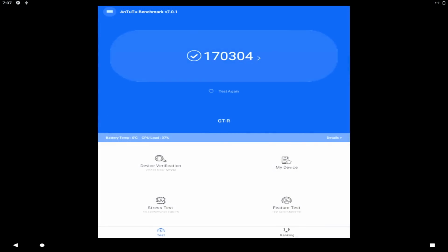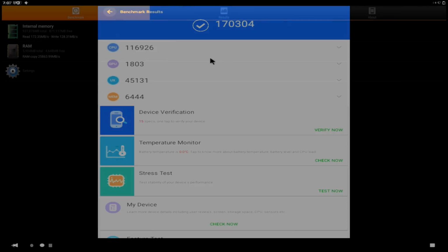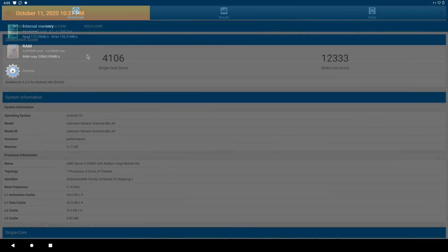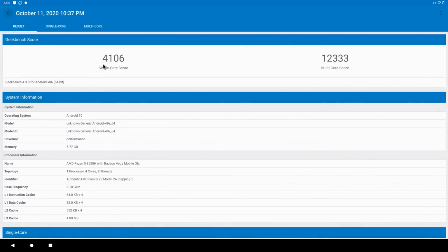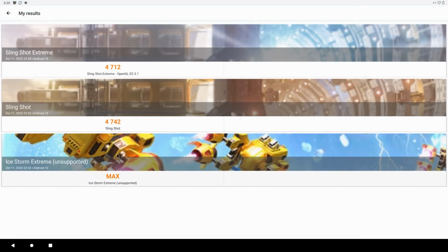First, the Antutu benchmark scored 170,304, but this is on Antutu version 7 as version 8 or higher failed to run. It has RAM copy speed of 25,863 MB per second and 172 MB per second read speed and 128 MB per second write speed. It got a Geekbench 4 score of 4,106 single core and 12,333 multi-core. In the GPU benchmark, it maxed out in the Ice Storm Extreme test, got 4,742 in the Slingshot test, and 4,712 in the Slingshot Extreme test.